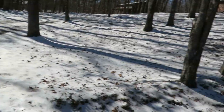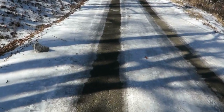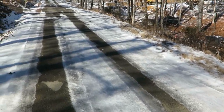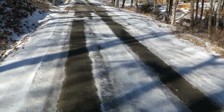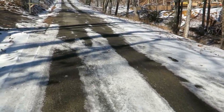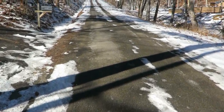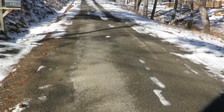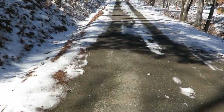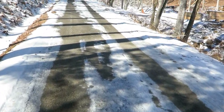Well, the truck's there, and I get down off that hill. But it is cold and slippery. Note to self, stay home when it's like this. Anyway, I'll just have my truck running there. I'm going to come up and show you again what that side hill is like.